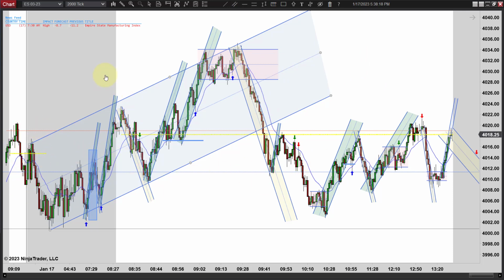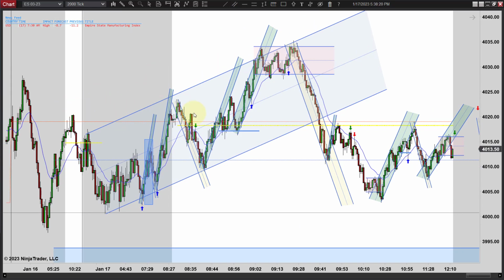I mean, this range wasn't clear because there's no clear resistance here. Usually it's the overnight highs or lows, and we had some clear resistance or support down here, but you can see the resistance was at different levels. Every time we come up here, we make a higher high. So to me, that's leading towards a trend, which it did end up trending higher.